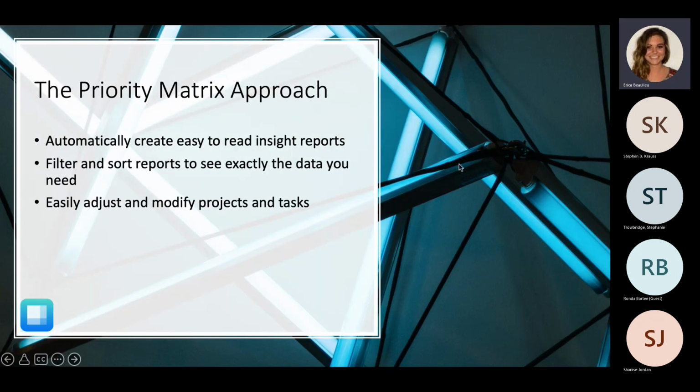All right. So then what is the Priority Matrix approach, and why do so many organizations choose to level up to the business or the enterprise style license to get access to the Priority Matrix reports? Priority Matrix is able to automatically create easy to read insight reports for you, where you can filter and sort these reports to see exactly the data that you need. And they're not set in stone. If you see a bunch of deadlines that were missed and you need to reset those, you can absolutely adjust it directly through the reports for the most part. Some of them are a little bit more concrete, but a lot of them are things you can actually interact with.